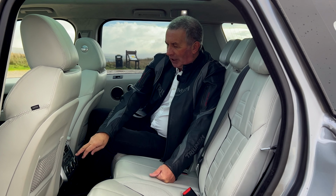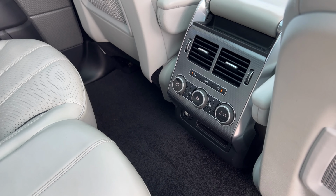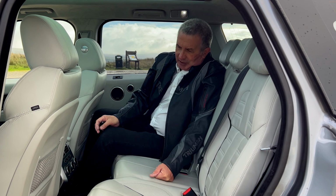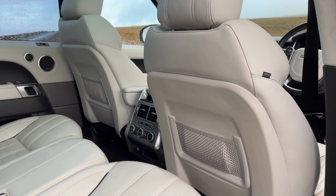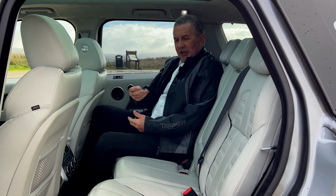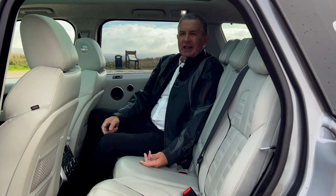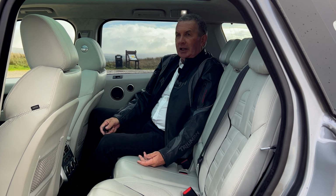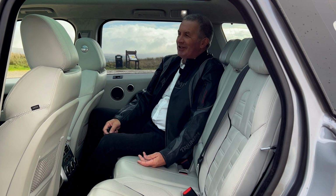Here we've got the heater controls, vents in the back. You've also got heated seats for the 2 outer seats, magazine nets here, and as I say, the Meridian speakers and this kind of checker plate, and these contrast piping, it really does. It looks lovely, this car. Please don't buy it while I'm using it.